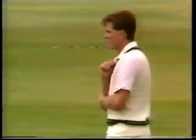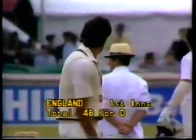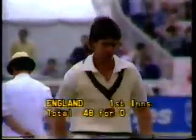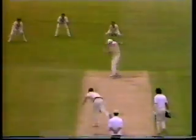A few words from Bob Willis, and then it'll be Jim Laker. So, with only 9 overs gone, Alan Border making his first bowling change, and into the attack comes Simon O'Donnell. Thank you, Bob. I'm sorry, Richie, about all that hammer. There we are, 48 on the board.